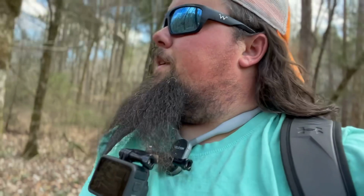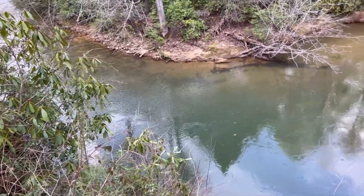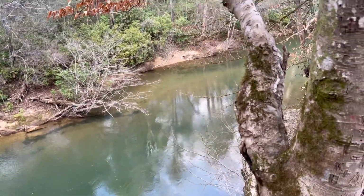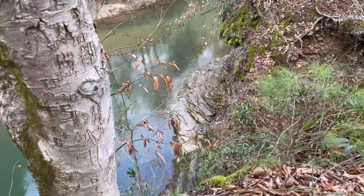I've probably looked at them and seen them 100 times, just didn't know it. But this whole area is a big part of Native American history. Anyway, we're going to hit one more spot and head home. And here's the ledge. I'd say that's about a 70 or 80 foot drop. And that right there is where we're going.